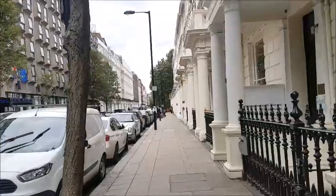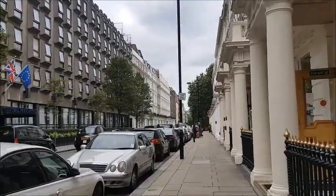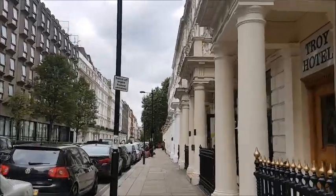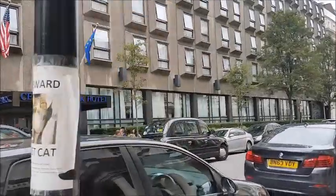It looks very nice, but it seems the entire street, or this street at least, all the houses here are either a hotel, a hostel, or some kind of lodging place. It seems the entire street is being rented out.